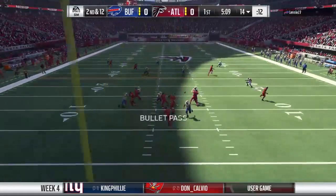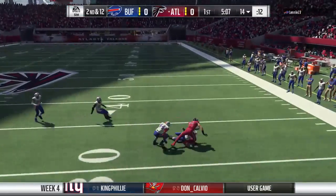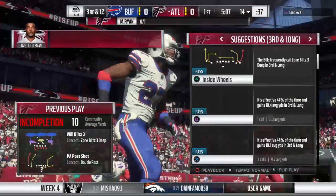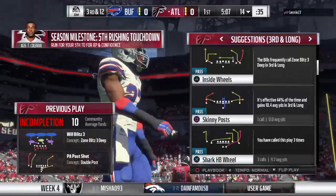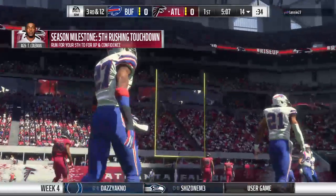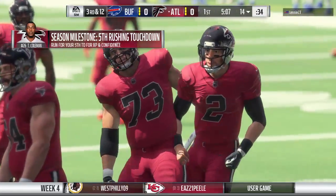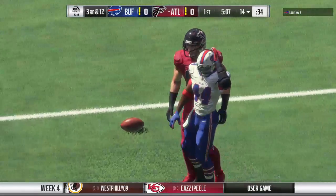Ryan. And incomplete there. A nice hit jars the ball free and brings up 3rd down. This team is not going to make it easy for you. They're a physical group, and we just saw it there on that play. It came in, made the contact, just as he's trying to haul it in.